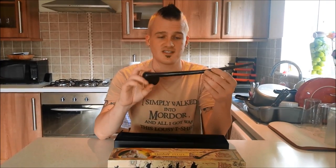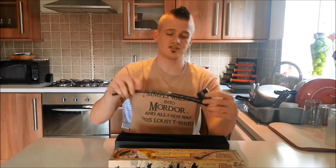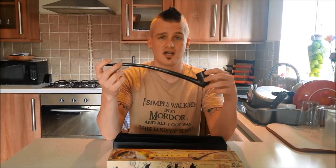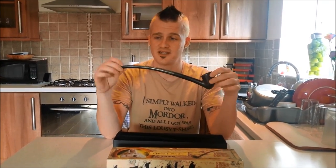And this is just a fantastic pipe. It's a very rare piece. Now, when I got this, it was just under $200. I think it was $190. Now you're going to be looking at paying, if you can find one of these, over $1,000 for it, because they're so rare. But I'm really happy I have this in my collection.